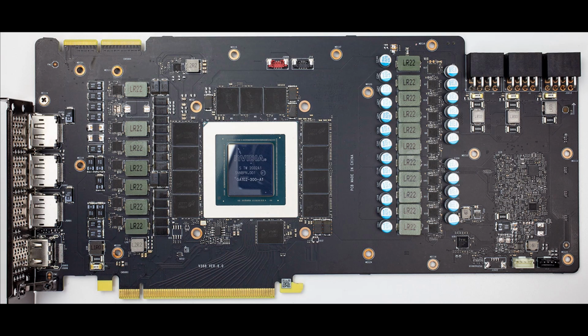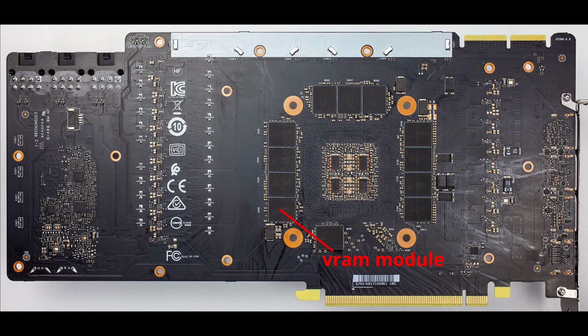Now, why does the 3090 have a much higher temperature for its VRAM modules? And that's because it has VRAM modules on both sides of the PCB. So as you can see here, this is the MSI Gaming X Trio. I couldn't find the PCB for the Ventus 3X. So as you can see here, there's 12 gigabytes of VRAM modules on the front, around the core, and then there's 12 gigabytes also on the back.